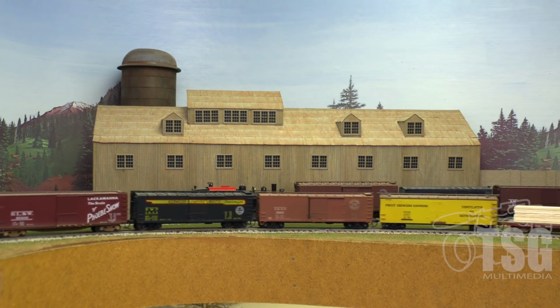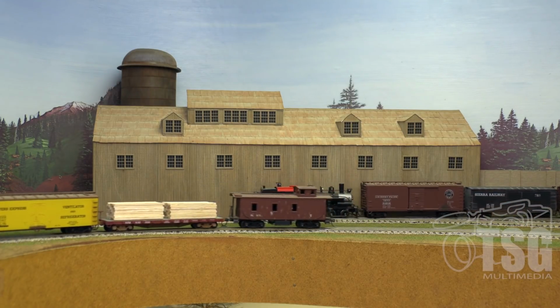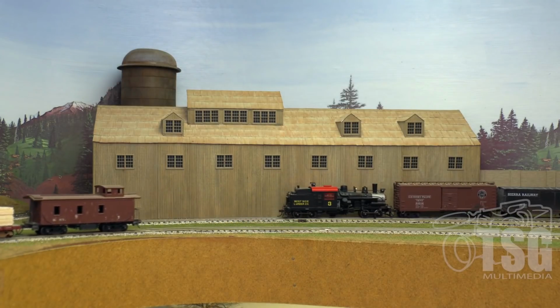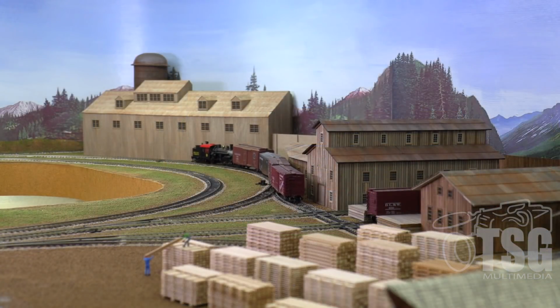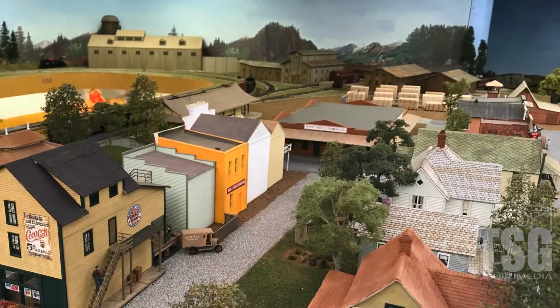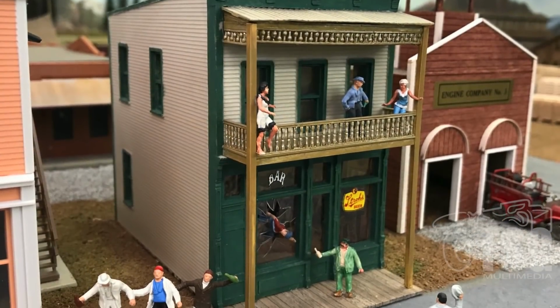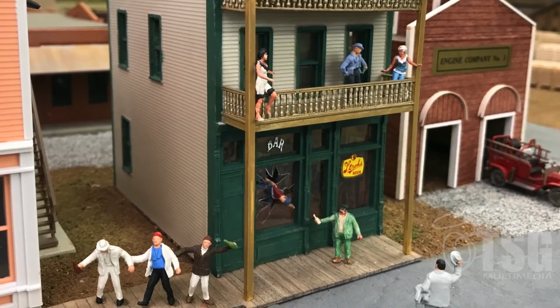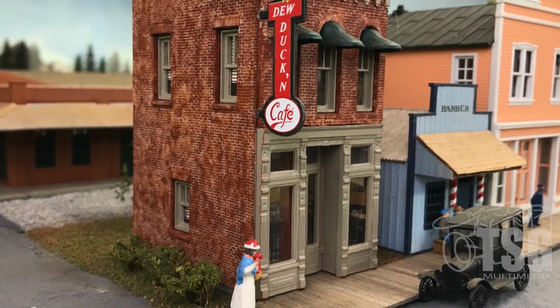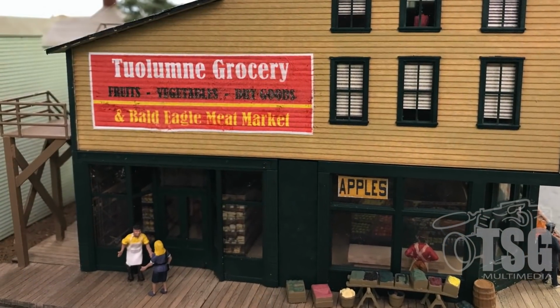From the beginning, I knew I wanted to model an extensive town area, and Tuolumne was the only place with enough room and depth to do that effectively. So I set aside a 3 by 6 foot area just for houses, stores, and other town structures. I kit bashed the West Side Lumber Company's office building. Most of the rest of these are kits, some with major modifications. One such enhancement was the fellow being thrown through the window of the Honky Tonk Saloon. Also, an invoice paid by the Sierra Railway in 1918 gave me the name of the Bald Eagle Meat Market.